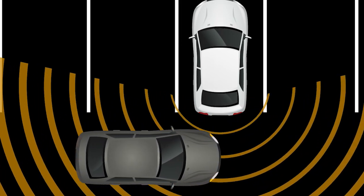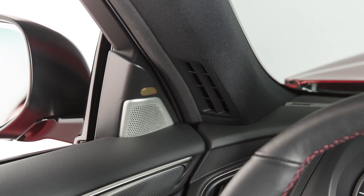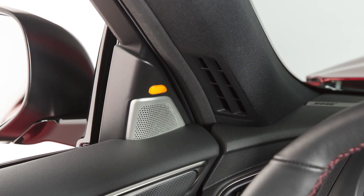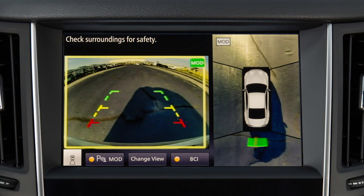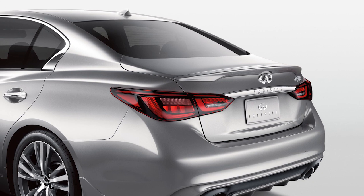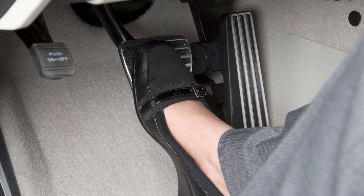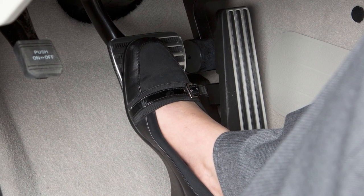or more of the following: warning chimes, the blind spot warning indicator lights on the inside of the front doors, and indicators on the around view monitor on the upper touchscreen display. If necessary, the system applies brief braking pressure while the vehicle is moving backward. After the automatic brake application, the driver must continue to depress the brake pedal to maintain brake pressure.